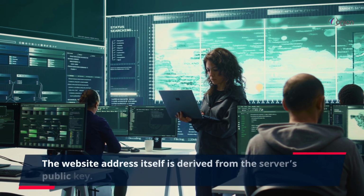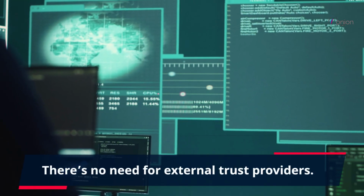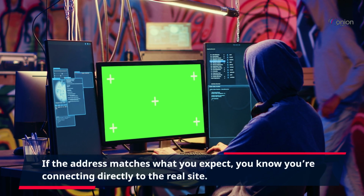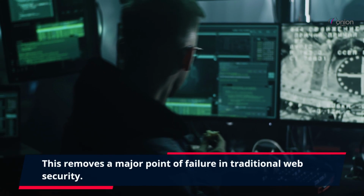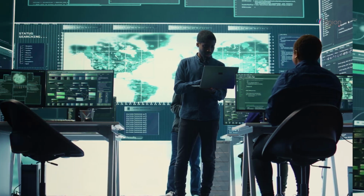The website address itself is derived from the server's public key. There's no need for external trust providers. If the address matches what you expect, you know you're connecting directly to the real site. This removes a major point of failure in traditional web security. 4. Resistance to surveillance and censorship.